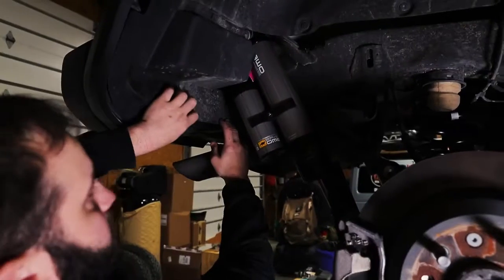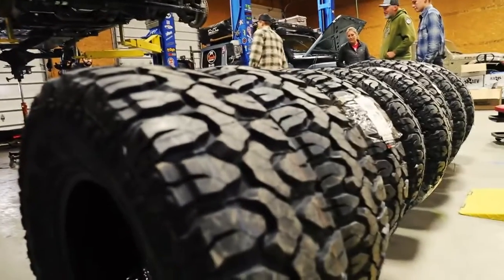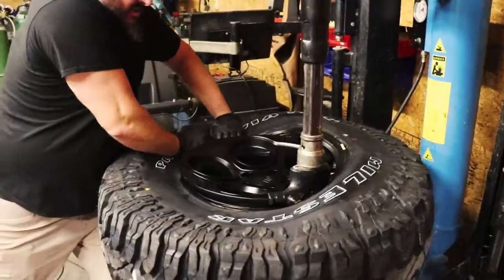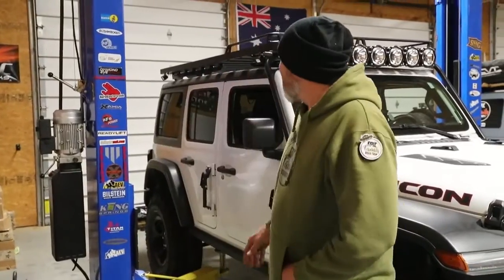We got our suspension on there, ARB suspension. We've got AEV wheels and Milestar Patagonia tires. We are ready to rock. This thing is really starting to look like an adventure vehicle.